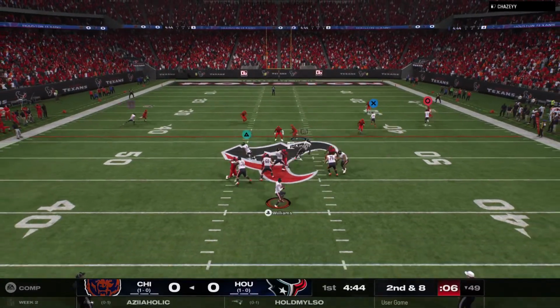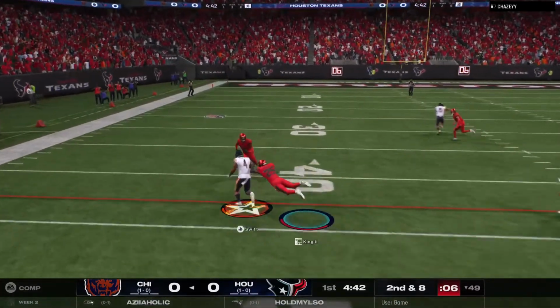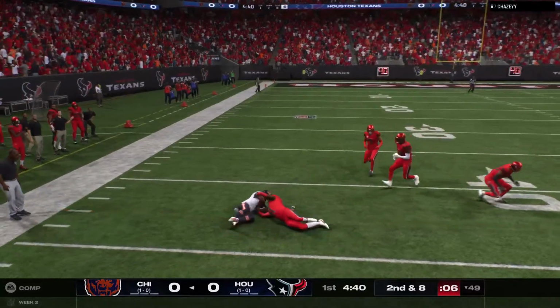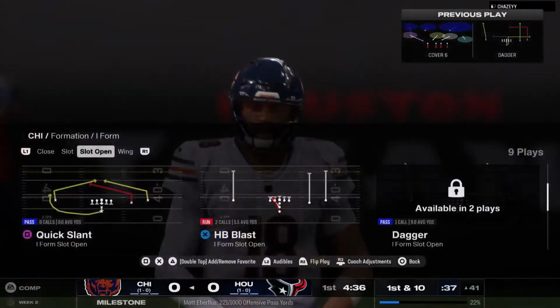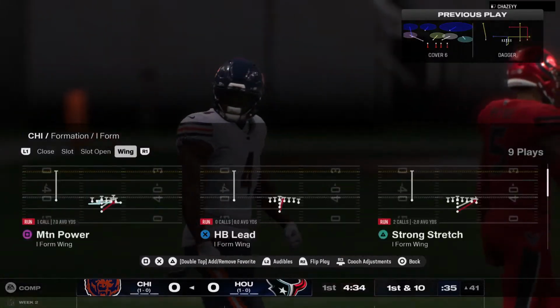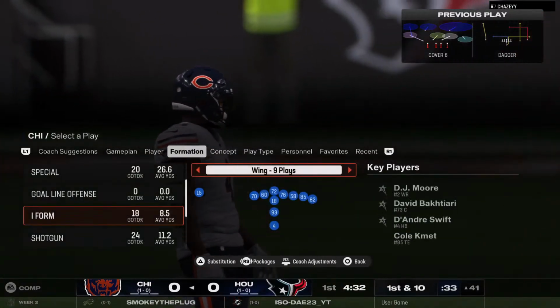Looking to throw is Williams. And that's out to the flat for Swift. And he'll go down shy of the 40 at the 41. 9 yards to pick up there, and it's a first down. A nice throw right there.